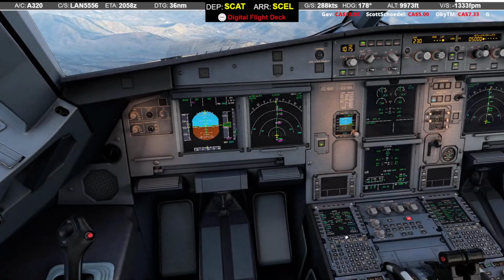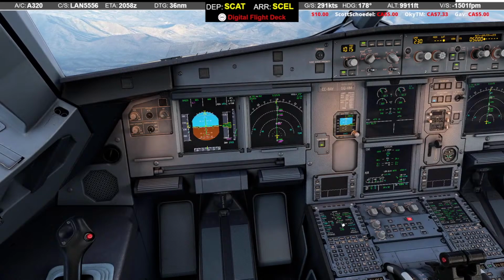Santiago traffic, 1 Chile 893, 10 mile final runway 17 left, Santiago.